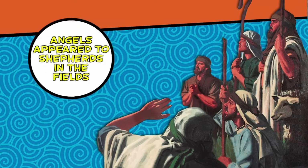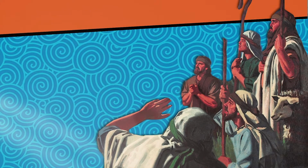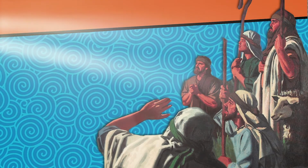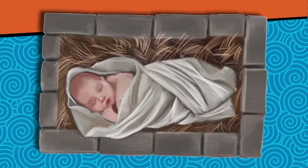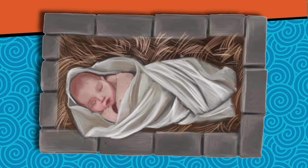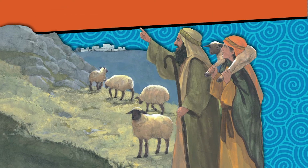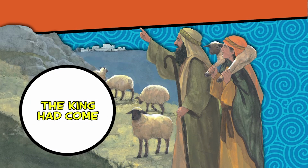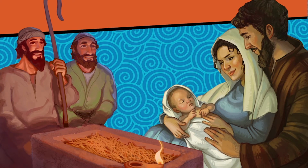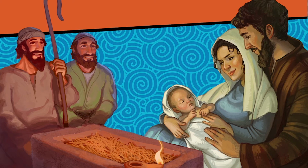When Jesus was born, angels appeared to shepherds who were watching their flocks in the fields and told the shepherds about Jesus. The angels filled the skies and sang praises to God. The shepherds came and found Jesus wrapped in swaddling cloths and lying in a manger. The shepherds went out and told everyone they could about what they had seen and experienced. The king had come. From the majesty of heaven, Jesus came down to us. He came down to us to rescue us and make us a part of God's forever family.